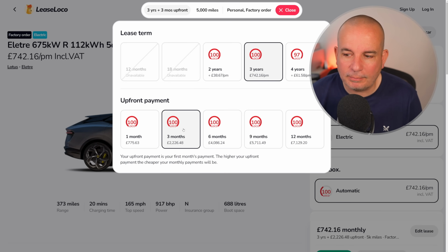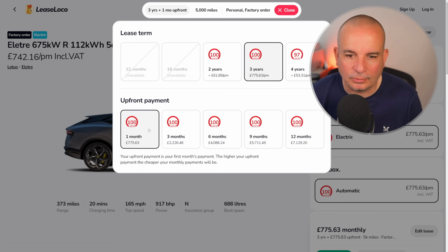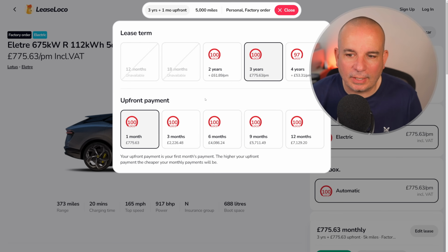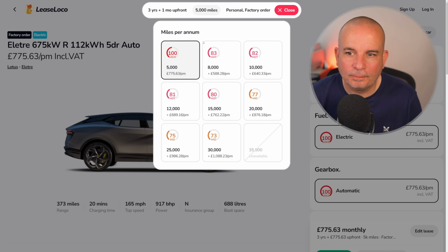If you did a 3-month deposit, you're putting 2,200 down, it brings it down to 742. So I would probably keep a couple of £1,000 in the bank and just go for this. It is on 5,000 miles a year, okay? And if you put the mileage up at all, it goes through the roof. Look, if you go to 8,000 miles, it goes up £600 a month.